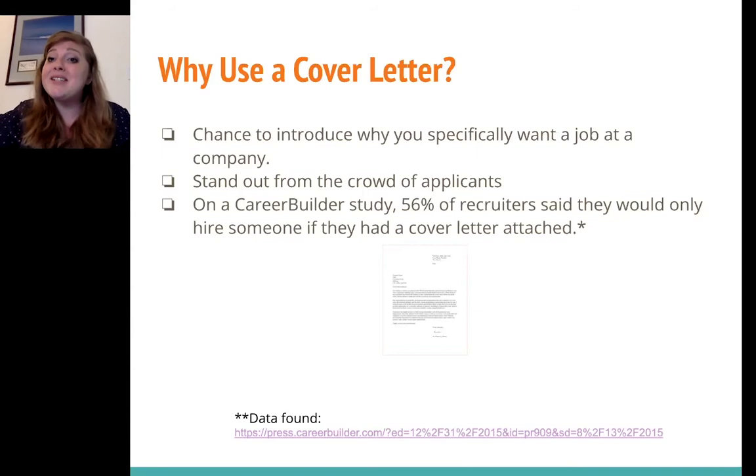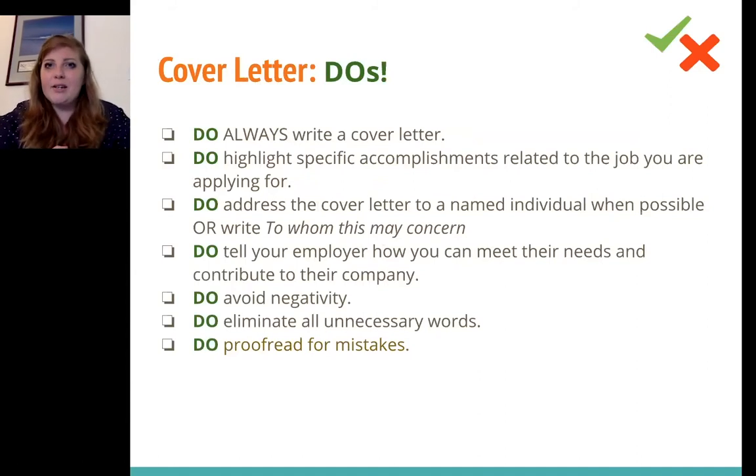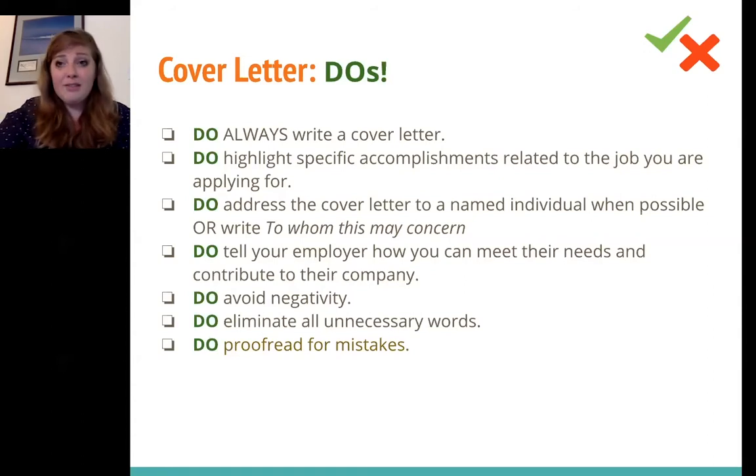Even if it doesn't say attach a cover letter or it's optional, nowadays you definitely want to put a cover letter in. If that seems really overwhelming to you, I'm here to help you figure out the how. I want to start off with some do's and don'ts. And again, if you have any questions about what I'm saying, feel free to put it in the chat or unmute yourself and ask. But first do, do you always write a cover letter?